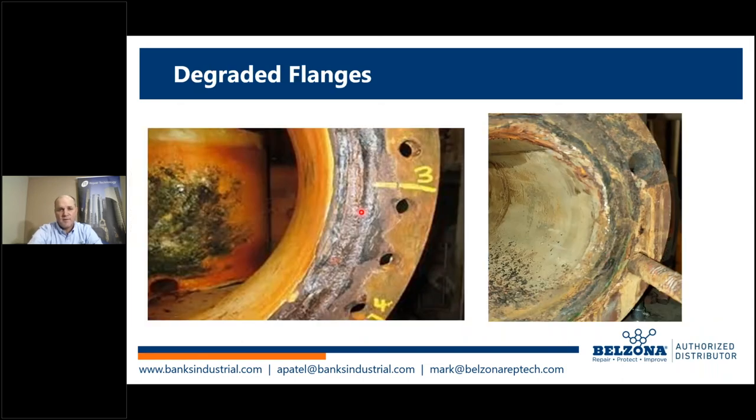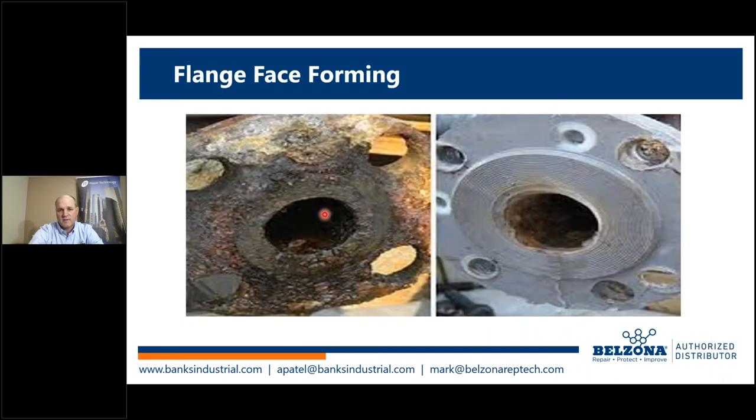So this is an example of another issue that we see a lot, and that's the sealing surfaces, the gasket surface. You get what's called corrosion creep here, where the corrosion slides in, and eventually your gasket won't seal. And you need to maintain pressure in these. It's not just a little bit of leaking on the floor. You need to maintain pressure, or else you can't run the machines.